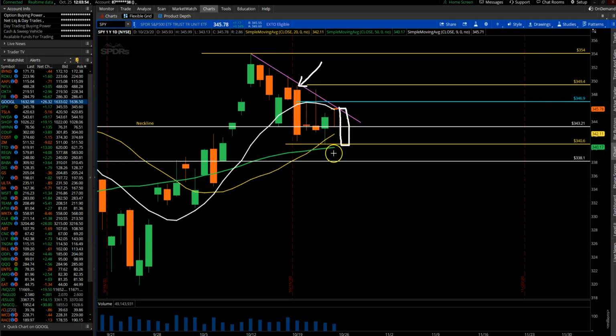because that would mean that the downtrend has resumed here in the short term, and this 50 SMA, if the price comes there this time, I don't think it will hold. It will probably retest even the lower end of this price range, which can be right around 338. Okay, so look for that as the ultimate support here in the short term.